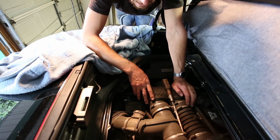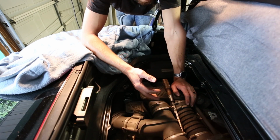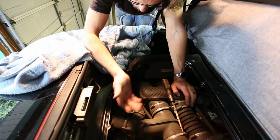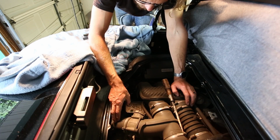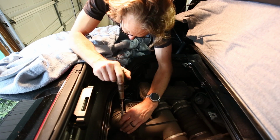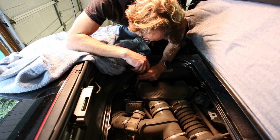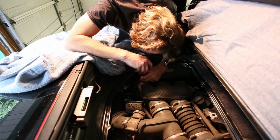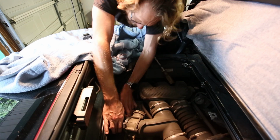Moving over to the top of the engine. My manual suggests that, well, no, actually it just says to support the engine at this point. So I've got to remove this air duct to be able to do that. It's just a hose clamp here. Another hose clamp. Right down here, you probably won't be able to see this one, but this is the hose clamp that connects to the airbox. Right there. And then I should be able to work this thing out.